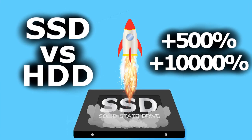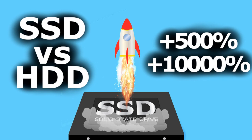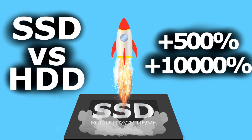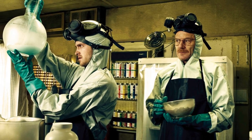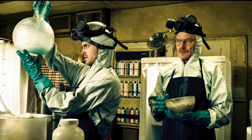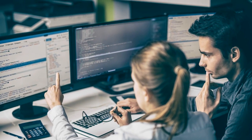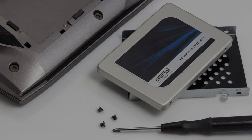Hello. In the next few minutes you will find out how much replacing a regular hard drive in your computer with an SSD drive, a solid-state drive, speeds up the system. We conducted an experiment and measured the performance of Windows, and we can calculate the increase in speed. But first, let's think about what the hard drive can affect in general.